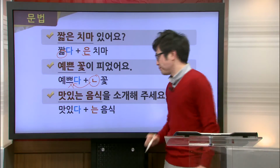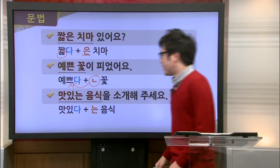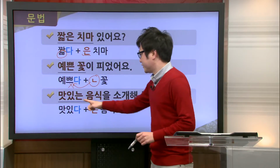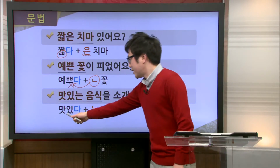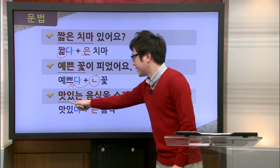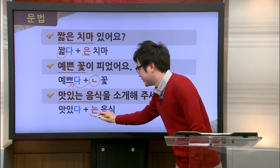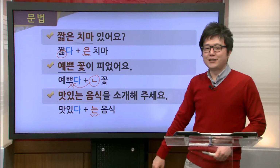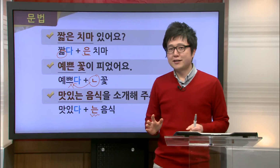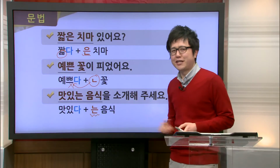So to recap, when a descriptive verb ends in 있다 or 없다, you use 는. So in this case, at the end of 맛있다, we add the 는 and we get 맛있는. So whenever you have a descriptive verb which ends in 있다 or 없다, that's the only time where you need to pay special attention.